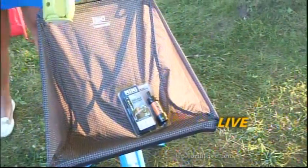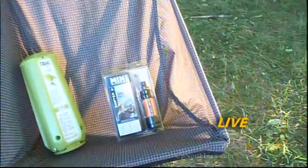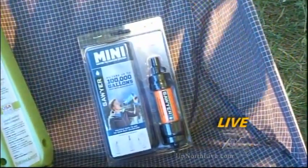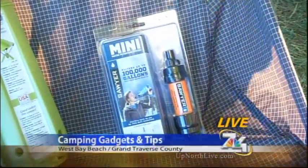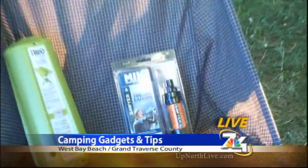Okay, and then in the chair, what do we have? We've got the Sawyer mini filter, which my colleague Cody was talking about. Very lightweight, easy to filter up to 100,000 gallons of water, and keeps out the microbes, the things that are going to make you sick, and it makes you have a more fun and enjoyable summer.